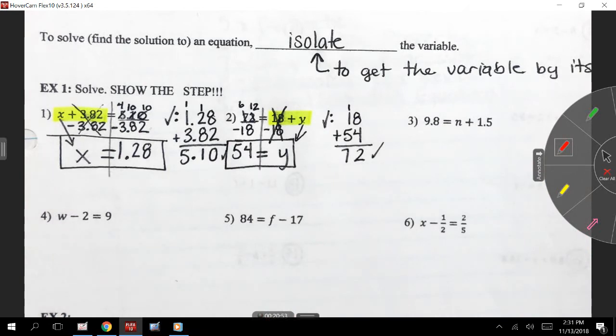Okay. Anderson? Why can't it just be 54? 18. All right. It can't be. Shh. Let's do the same answer.